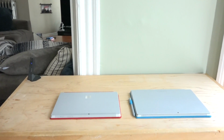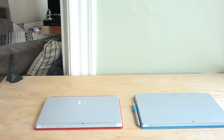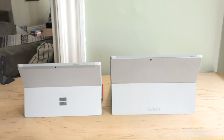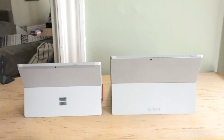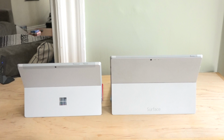So we take a look at both devices, the Surface 3 on the left and the Surface Pro 3 on the right. Both of them are running Windows 8.1, will be upgradable to Windows 10, but we have some differences and similarities. We do see the Windows logo, the new Microsoft logo actually at the bottom of the Surface 3, and then there is a Surface logo on the back of the Surface Pro 3.